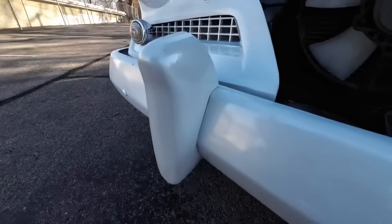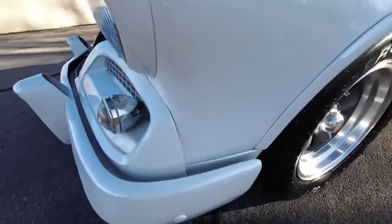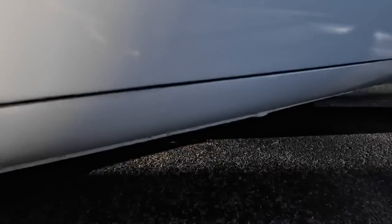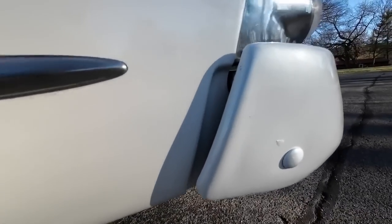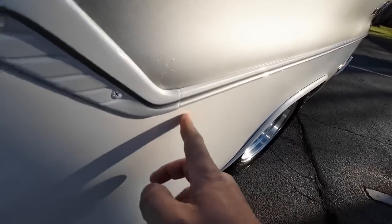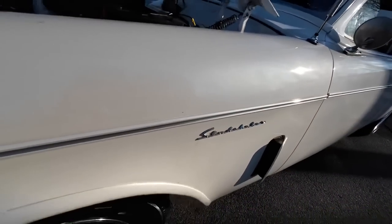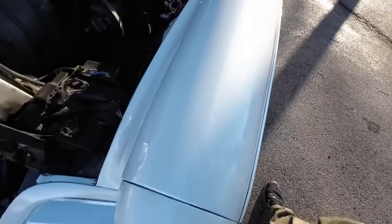Little chip there in the front. Little scuff here. Spots there at the bottom. Bubbles in the paint here. Some water there. Spot there. That rear bumper, there's a spot. Lines in the paint come right off. Door handle's in decent shape. Dirt there. Back over the top. Little speck on top of the paint. It come right off.